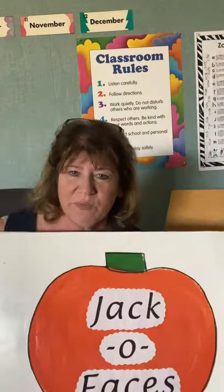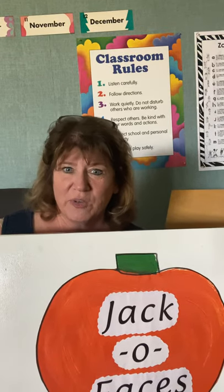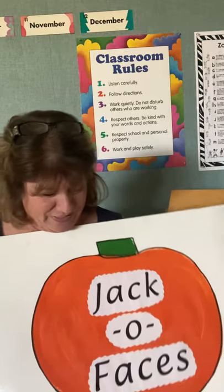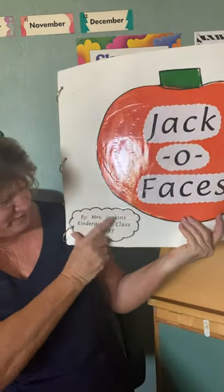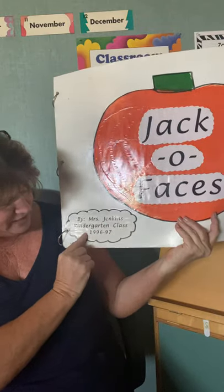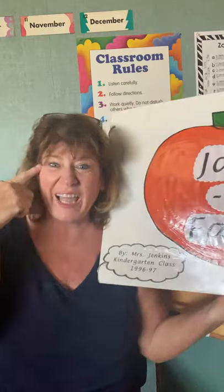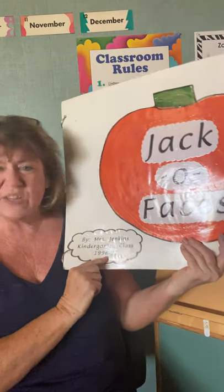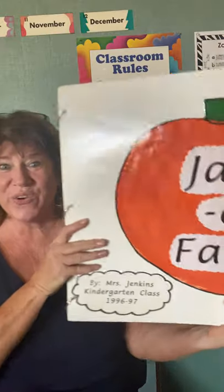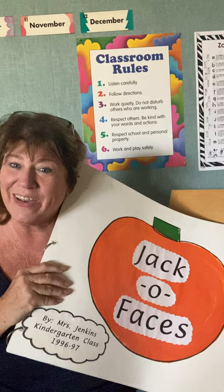The reason it's so special is that this was made by my class a long time ago. I couldn't even remember how long ago it was, but luckily I had the date in the corner, and it says, by Mrs. Jenkins, kindergarten class, 1996 to 97. So I had to do the subtraction. That was like 24 years ago.